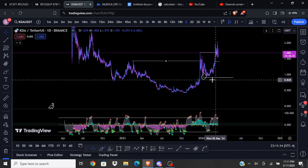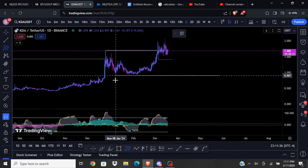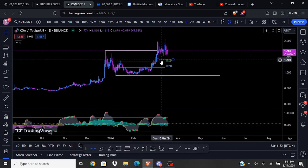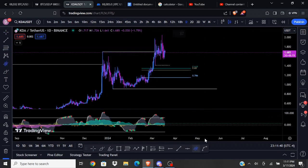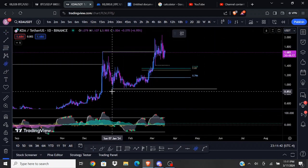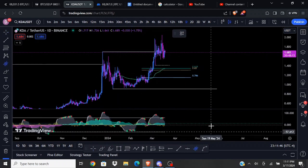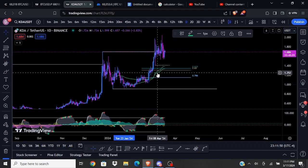So I'm going to be focusing on the support levels within this range. And when I was looking at this earlier, I did see some nice confluence right below this important higher low. We have a golden pocket right below it. And also, I believe if you take an anchored VWAP from this low, that happens to line up pretty nicely. And maybe we can check some other anchored VWAPs.